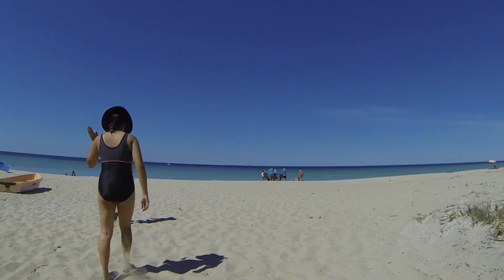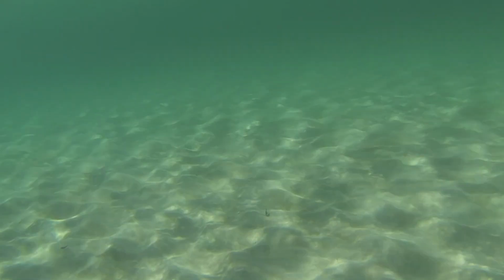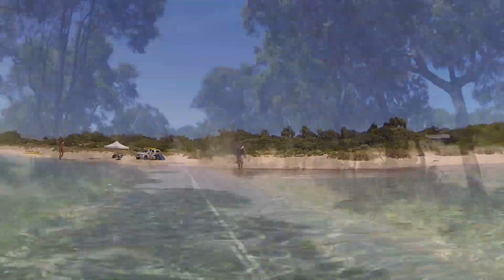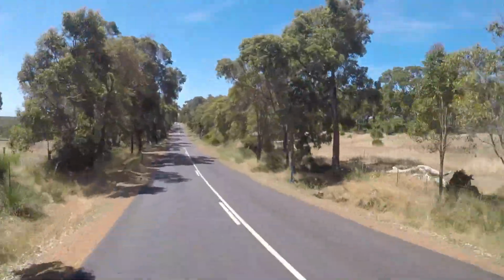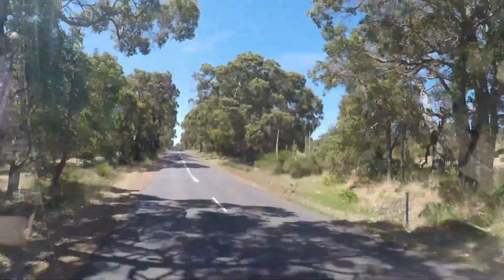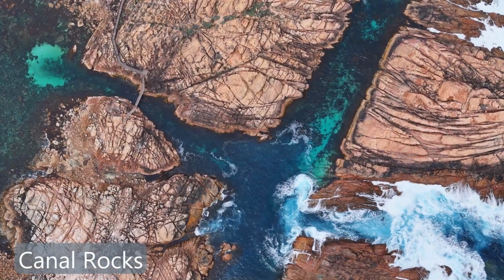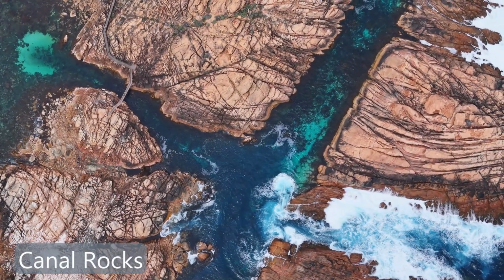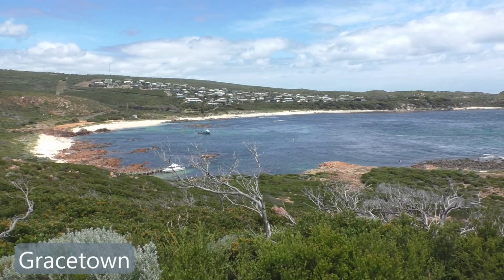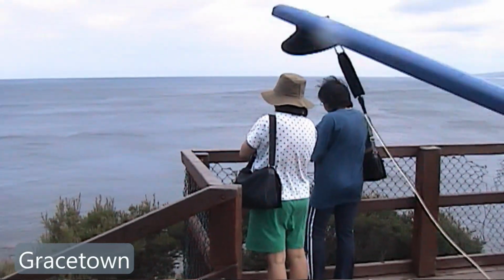Along the way, you might decide to stop and have a swim at Eagle or Bunker Bay. On a scorching hot summer day, this experience is something you won't forget in a hurry. From the Cape, you follow Caves Road down to many other attractions, including Canal Rocks and Gracetown. Canal Rocks is a very picturesque spot and is very popular with photographers. At Gracetown, you will occasionally see surfers out beyond the breakers, waiting for the right wave to come in.